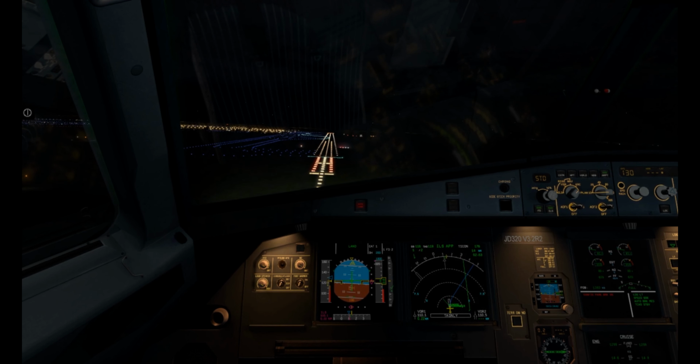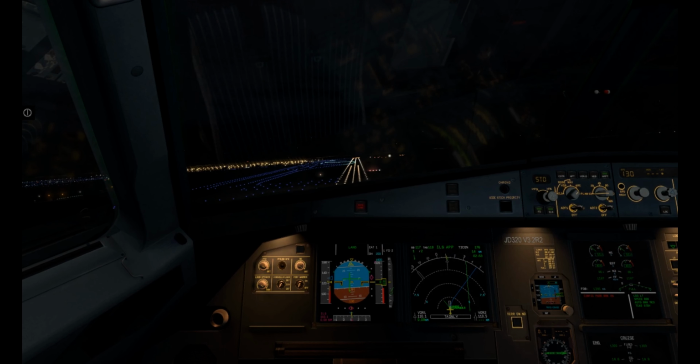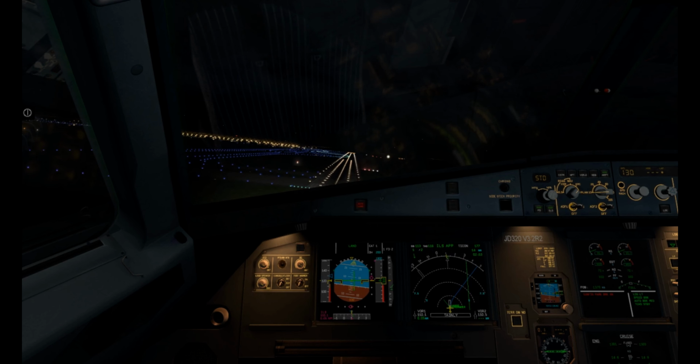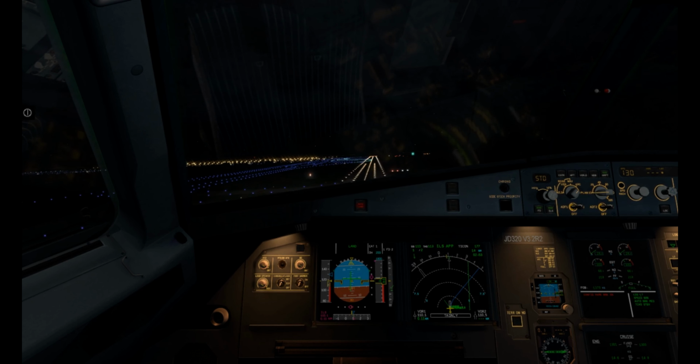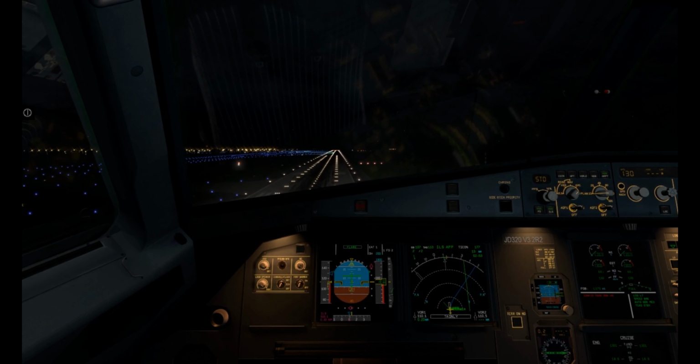Minimums. Speed. It's a bit windier than I thought. Let's go ahead and increase the speed. Speed. Speed. Oh, 100. Yeah, it's quite windy out here actually. Well, it's not that windy, but it's windier than I thought. 50, 40, 30, 20. We're not on center line. Sink rate. And a bounce.